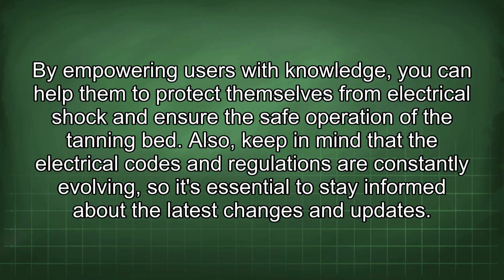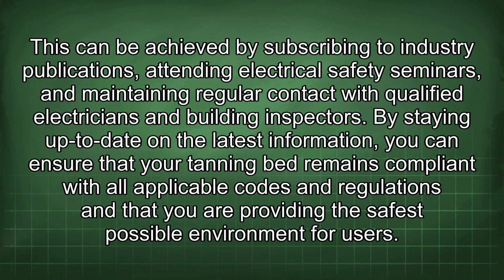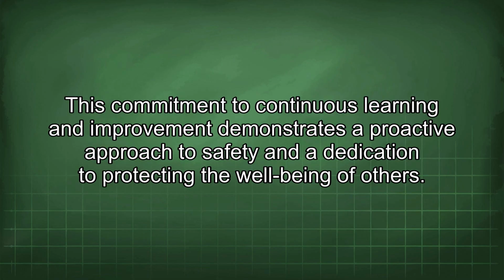of the tanning bed. Also, keep in mind that the electrical codes and regulations are constantly evolving, so it's essential to stay informed about the latest changes and updates. This can be achieved by subscribing to industry publications, attending electrical safety seminars, and maintaining regular contact with qualified electricians and building inspectors. By staying up to date on the latest information, you can ensure that your tanning bed remains compliant with all applicable codes and regulations and that you are providing the safest possible environment for users. This commitment to continuous learning and improvement demonstrates a proactive approach to safety and a dedication to protecting the well-being of others.